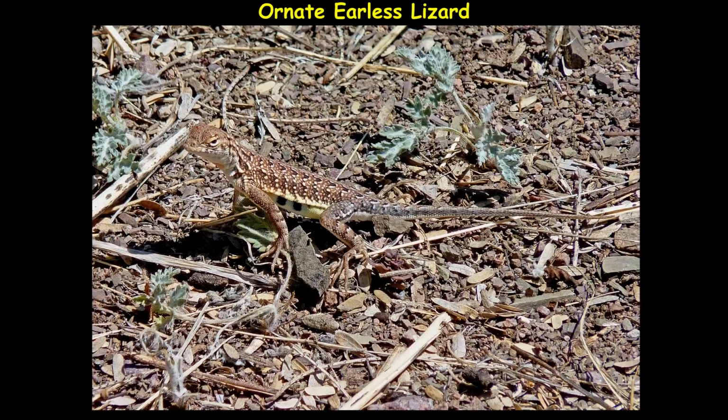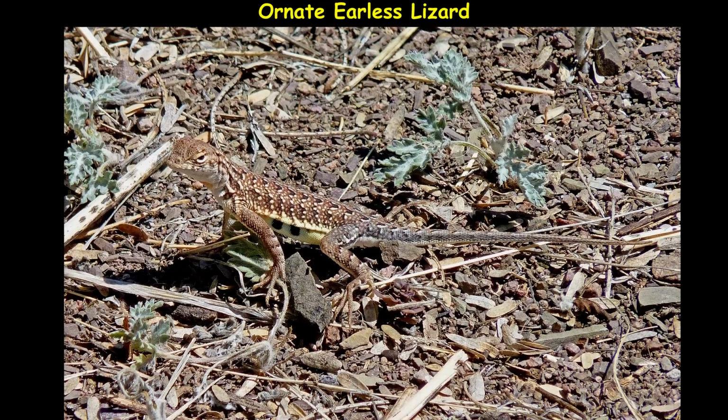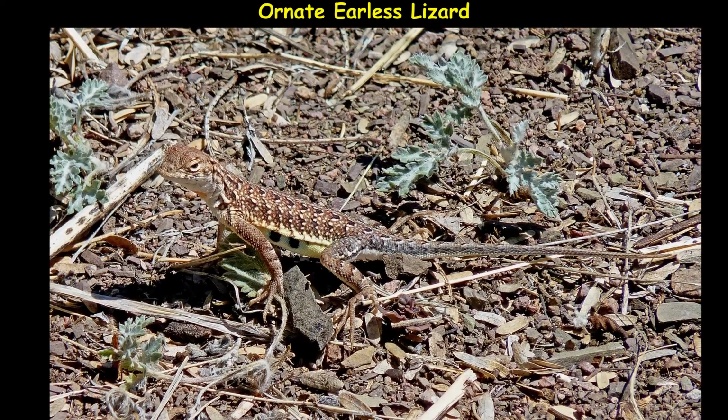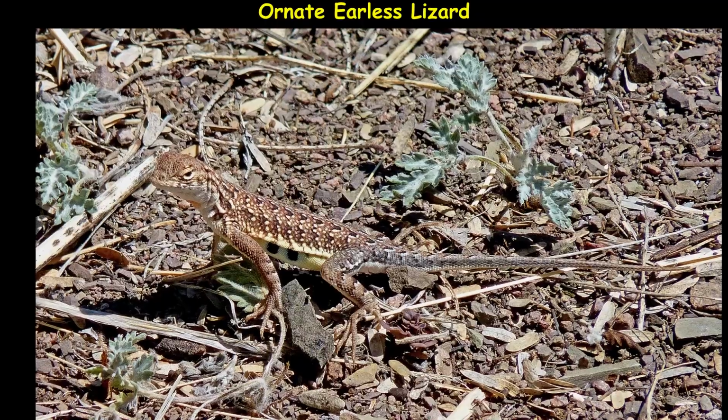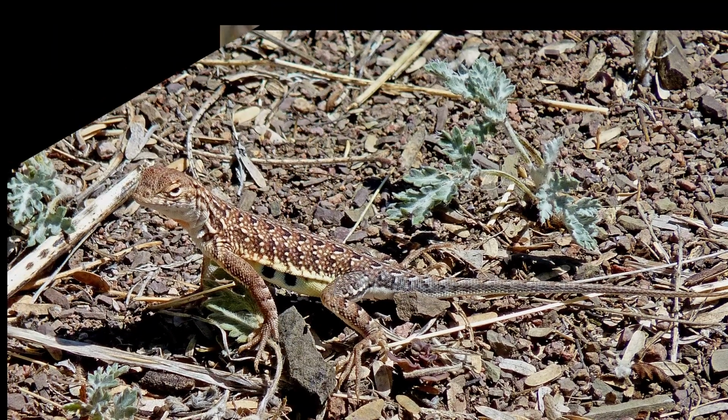On a nice sunny day, we may also see the ornate earless lizard. It's one of our smallest grassland lizards. The males and females have a different pattern of markings. The one we're looking at is a male.